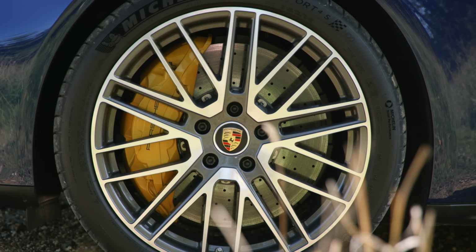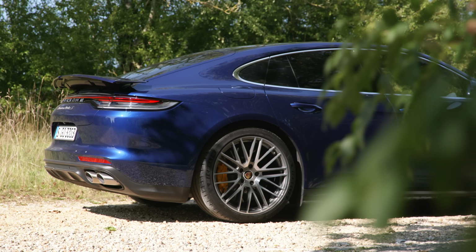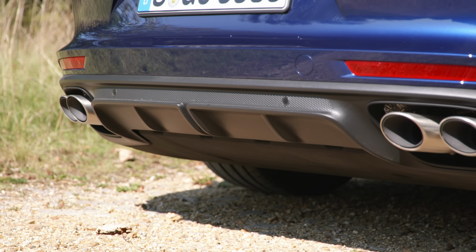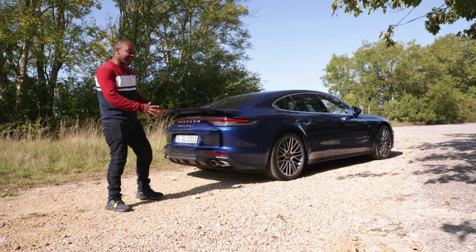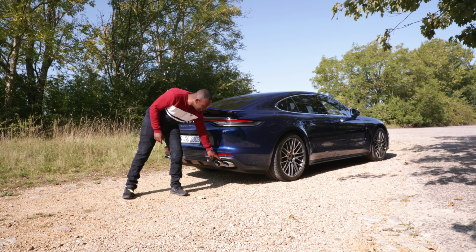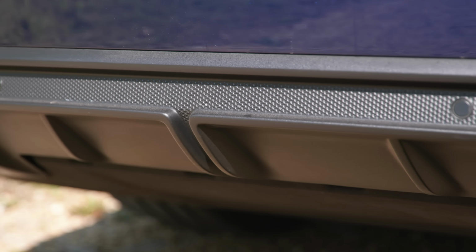These are 21-inch turbo design too. Silver wheels on a blue car though, not for me. Plus some new colors. This is gentian blue in case you're interested. While around the back, you now have a new diffuser to give it a sportier look. On the old car, this entire lower section was body colored, but now you have this, not very nice in my opinion, cheap, tacky black plastic section underneath.